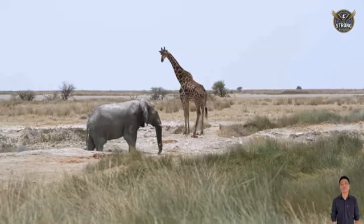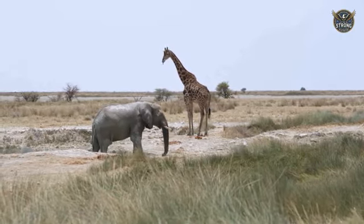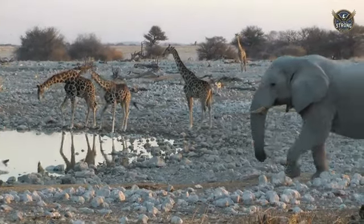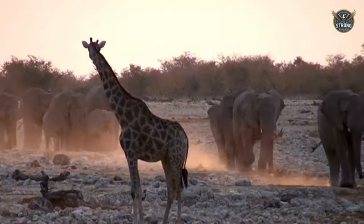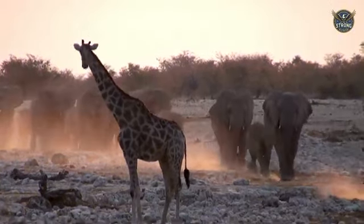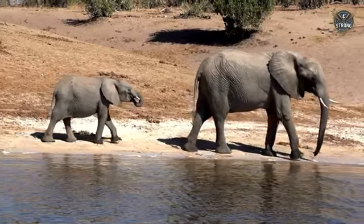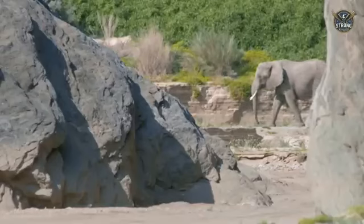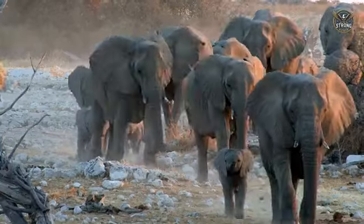The giants of the desert. Elephants, giraffes, and their struggle in the desert. Elephants and giraffes facing the odds. Walking through an endless desert, where finding food and water seems like an impossible challenge. Yet some of the world's most majestic giants, elephants and giraffes, do just that every day.